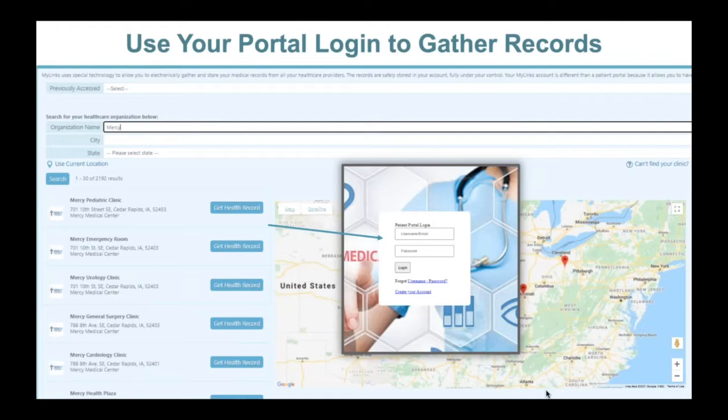This is the Gather page in MyLinks, where you can easily search for your clinic or healthcare provider and get data from them. Once you find your connection, you'd click Get Health Record and authenticate against the patient portal that pops up. Then your data will be imported into MyLinks for review.